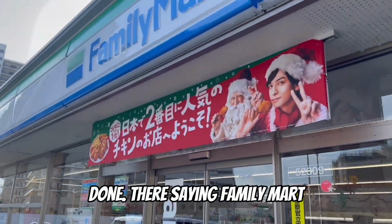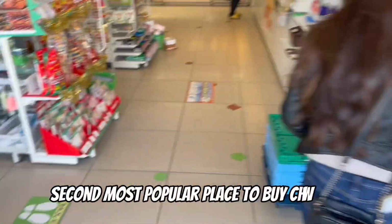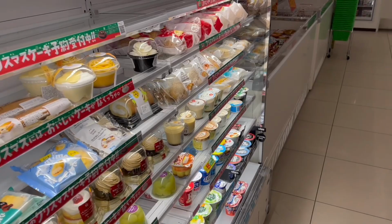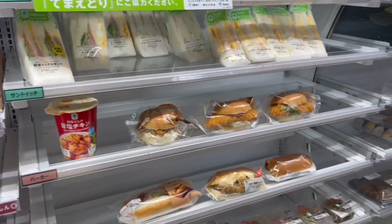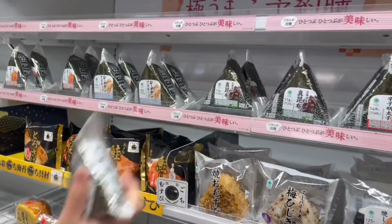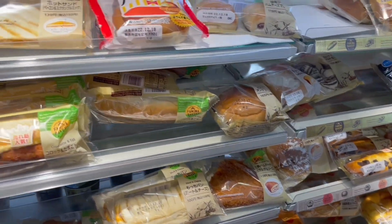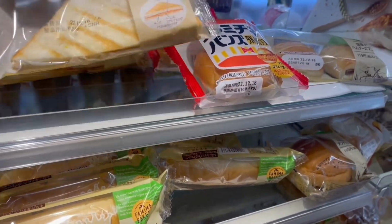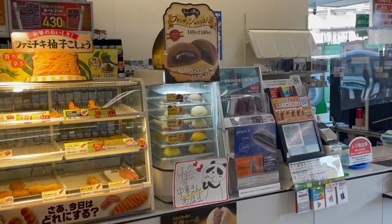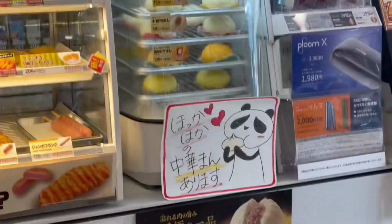Done. They're saying family mart this convenient in Japan is like the second most popular place to buy chicken. They've got all the Christmas stuff there. Sweets. But what are we gonna have for breakfast? These are all pretty good. I think I'm gonna try bacon and scrambled egg hot sandwich. And all the foreigners who come over, like the pizza man, they get this fondant chocolate in one of those.